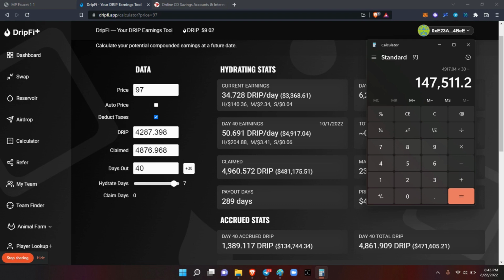It's just going to be crazy. And this is just from one part of the protocol. This is not even including all the rest of the protocols inside of the ecosystem. Okay, so let's continue. Let's go back.